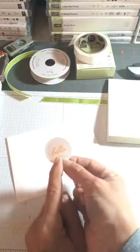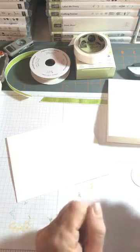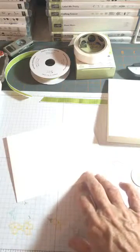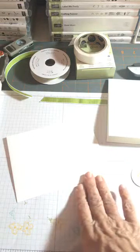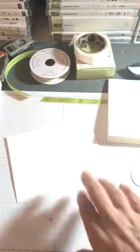Then I've used my circle stitch framelits, and I just stamped my hello right there, and we're going to use that. And let's see, where is that stamp set? Oh, here it is.